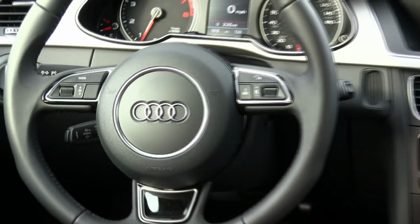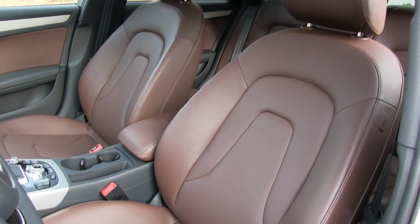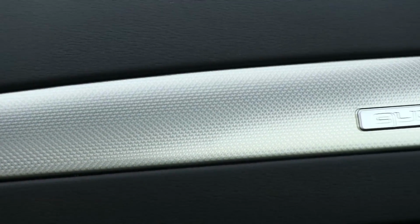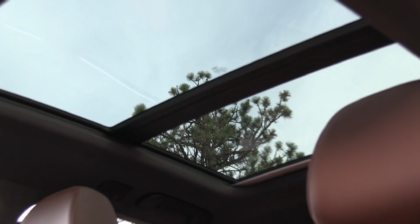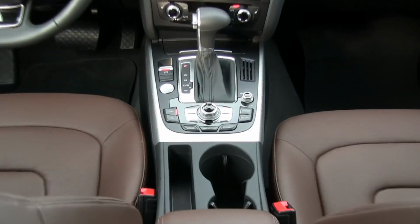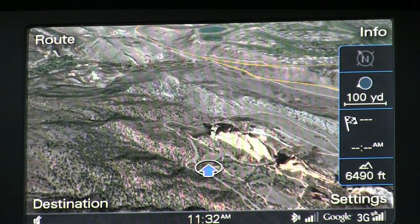The dashboard looks a little dated, but does the job. Room in front is good, and you're treated to Audi's typical upscale decor. Leather upholstery and power front seats are standard, so is real aluminum trim. Genuine wood is a $350 option. Joining the panoramic moonroof among standard features for 2015 is 3-zone climate control and rear privacy glass. Included with the top-line Prestige model and optional for the others is Audi's nicely organized central control multimedia interface and a navigation system that features Google Earth mapping.